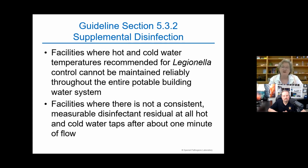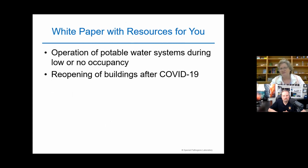Well, first of all, you're almost never going to have a residual of the disinfectant that comes into your building in your hot water, because it dissipates with heat. But people think that if we've got a disinfectant residual at the cold water tap, we're good. Most of you know that the amount of chlorine or monochloramine that comes into the building is pretty low by the time it gets there, and there's not much of a code or regulatory requirement for that residual to be very high. So the point I want to make with these two items in section 5.3.2 of the ASHRAE 2020 guideline is that this describes a shutdown situation, where there's low or no flow. So you want to consider disinfection.